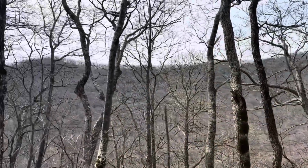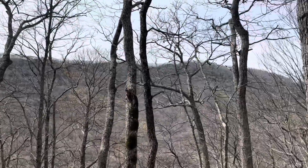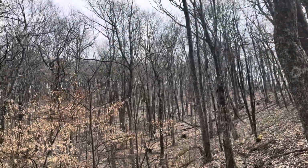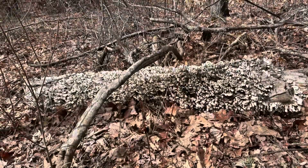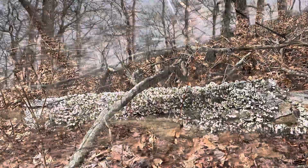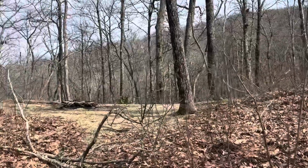I'm partway up Standing Indian Mountain. That's Yellow Mountain that I just came down. We got more climbing to do. Here's the next part of the climb up Standing Indian. Very nice campsite right here. Coming up on Standing Indian Shelter, I believe.